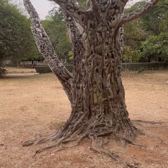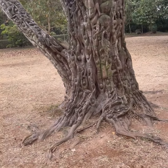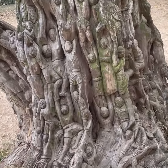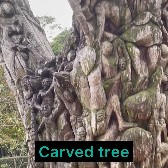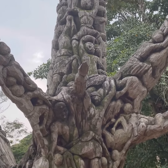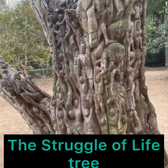Slowly, when you reach the top, you'll be crowned as a king or a queen. You can see the flamingo, the hippopotamus, the giraffe, the elephant. Each and every one is trying in every possible way to reach the top. So when you reach the top, you'll be crowned as a king or a queen. The struggle of life.